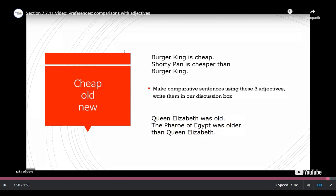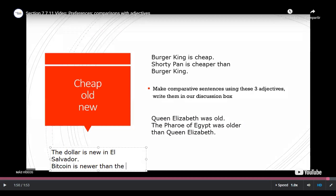Or new, right? New. I can say the dollar is new in El Salvador. Or I can say Bitcoin is newer than the dollar in El Salvador. Okay, everybody listen and repeat.